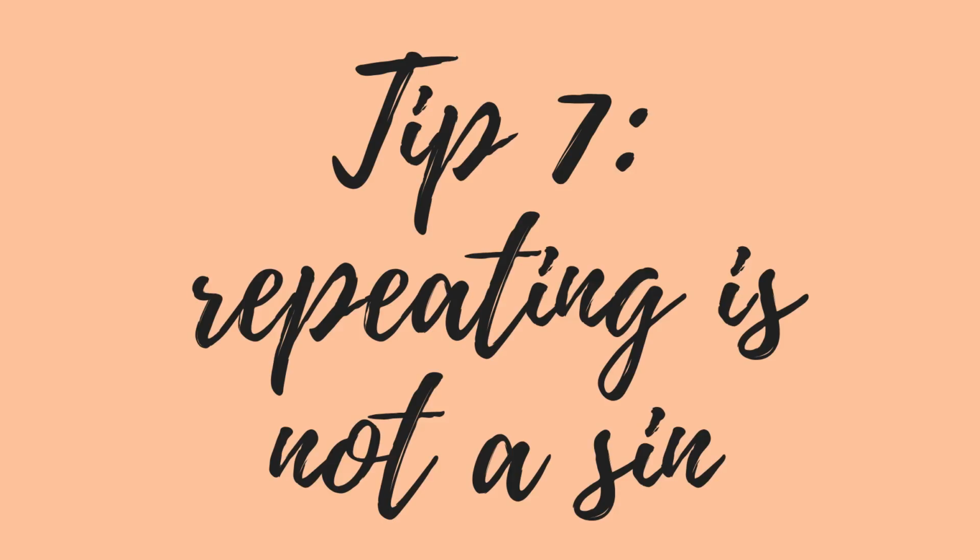Now I'm going to move on to my tip number 7, which is repeat after me. Repeating your clothes is not a sin, but I would say that be smart about how you repeat it. It's just about how you style the pieces that will set it apart.